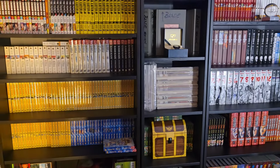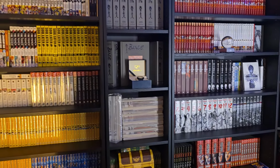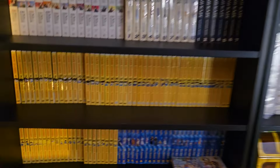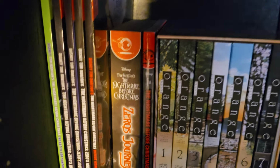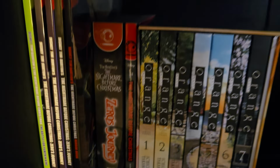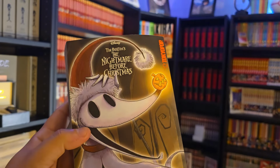Now, this actually finishes off, for the most part, this particular side, but we did just add one new thing literally the other day, and that's some Disney manga. This is something you don't normally see in people's collections. We have actual Disney manga in the collection, and this one in particular is probably one of the coolest ones. We got Zero's Journey, the Ultimate Manga Edition, actually in the collection, which is so badass.